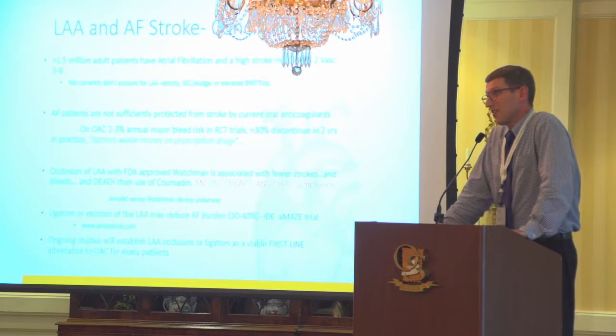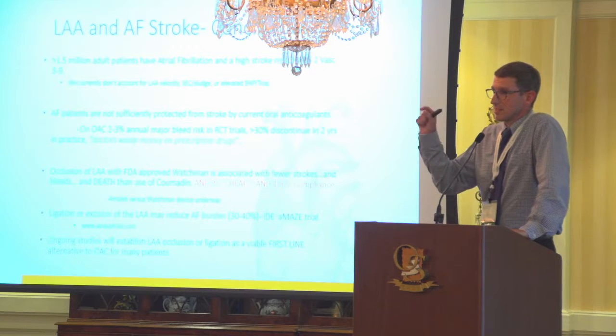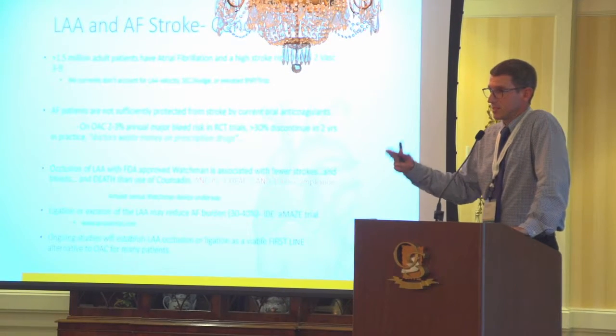I'd say that I've had probably 2 people that the device just didn't stick, so we took it out and sent them for an AtriClip.